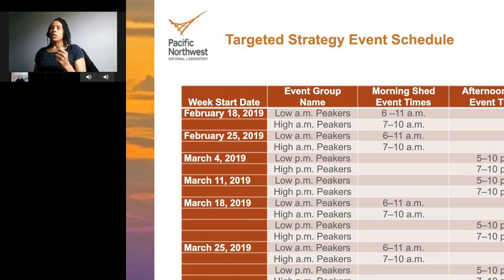Here's the targeted strategy. We also studied this for a 6-week period. In this particular period, we split the entire population of water heaters into several groups: the low AM peakers or hot water users, and the high AM hot water users. We also equally split the groups into low and high PM hot water users. And again, shed events were set at the schedules that you see here.